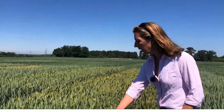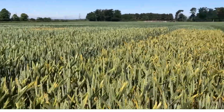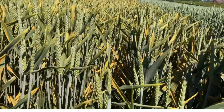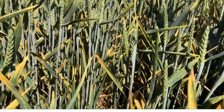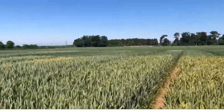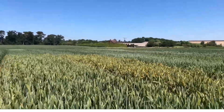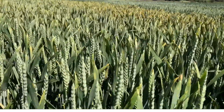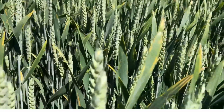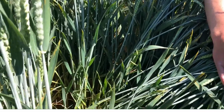So we've got some Kerr in here, and the yellow rust is well and truly throughout the canopy, very active on all the leaf layers. And we can compare that to some other popular varieties we've got next door to one another here. So here we have Gravity, and although the yellow rust isn't quite through the canopy as much, it's definitely there coming in on the flag leaves and on leaf 2.